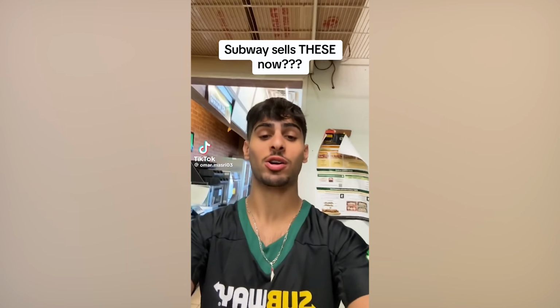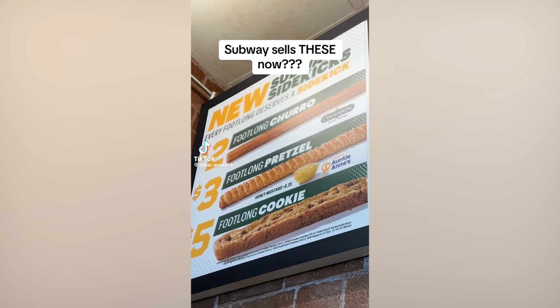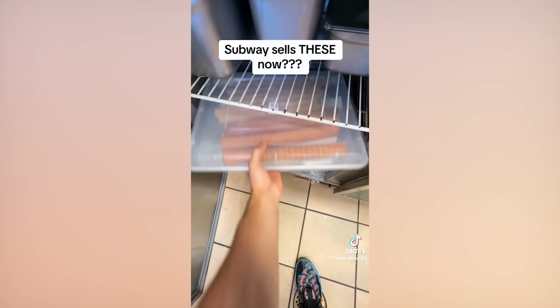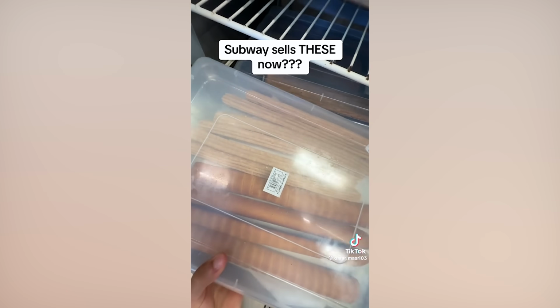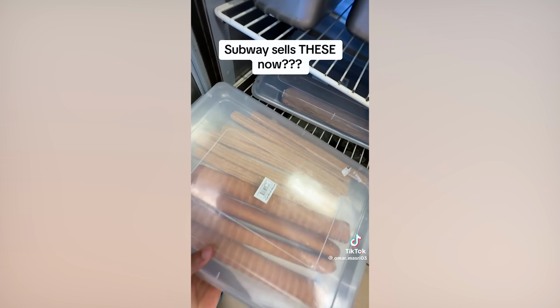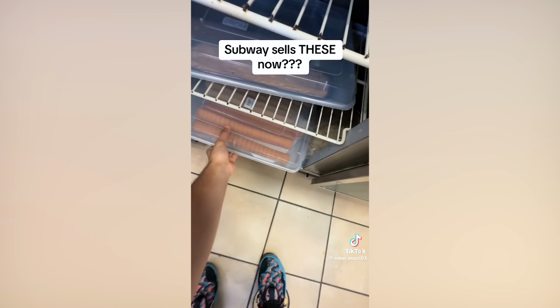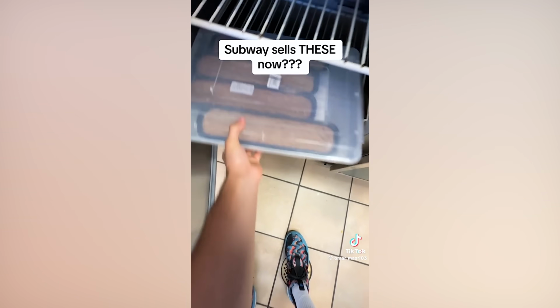Guess what Subway now got, boys? Churro, pretzel, cookie footlongs? Oh my god. There you got the churro footlong. What you do, you toast that boy up. You got the pretzel footlong, you butter it up and salt it up. Bro, this is what I'm hyped for, bro. Look at the cookie footlongs.